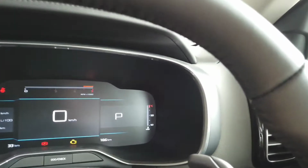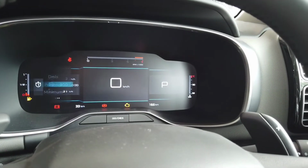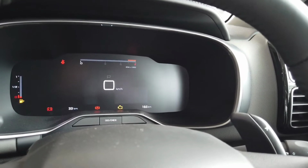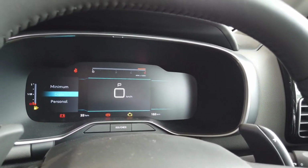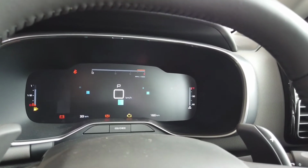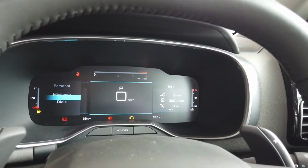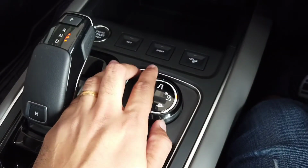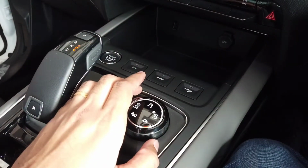And it also shows you the engine coolant temperature and the drive mode the vehicle is in on the right. And you can change between the different displays like this. And this is the personal mode. And you can customize the settings in the touchscreen unit. You can toggle the different terrain modes like this, and it displays it over here.